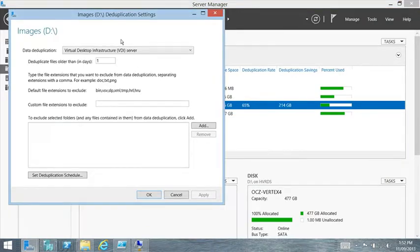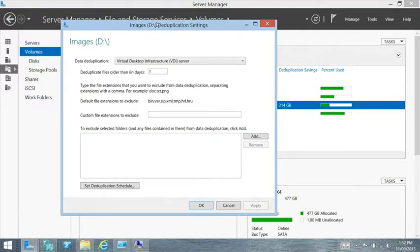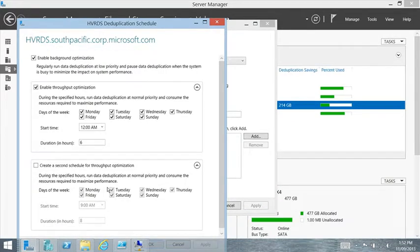Now with data deduplication, I've set it up to deduplicate files older than 1 day. If you want your dedupe job to kick off straight away, set that to 0. If you don't want to do a start-dedupejob optimization, right? So you set that to 0, that'll go. Now, we really haven't changed much in the deduplication schedule, but what you can do is you can create one. By default, we do background optimization, okay?